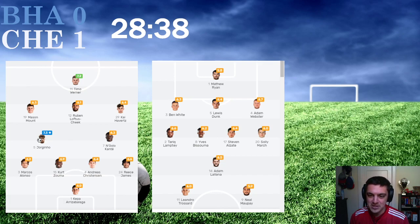Brighton going to win back possession here. Tariq Lamptey moving out wide will receive this one from Matt Ryan. He'll look up the line with his first touch, but that one is blocked by Marcos Alonso. We'll go out for a throw on the right touch line here.